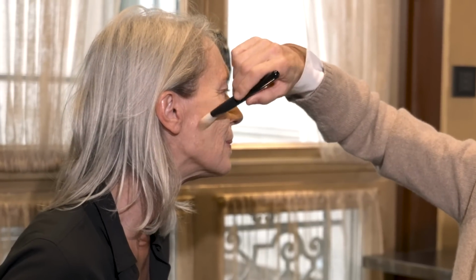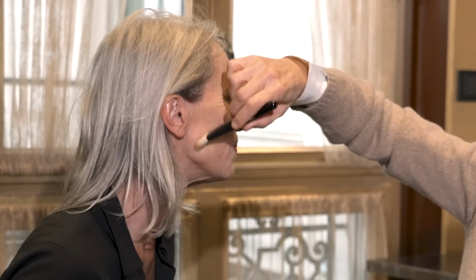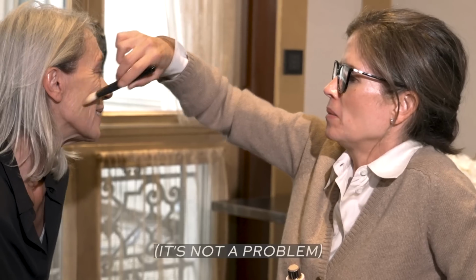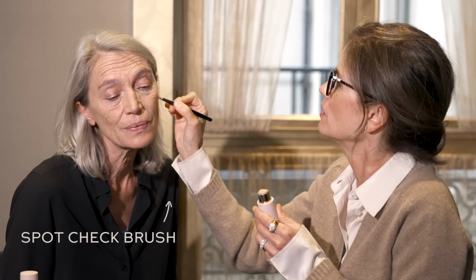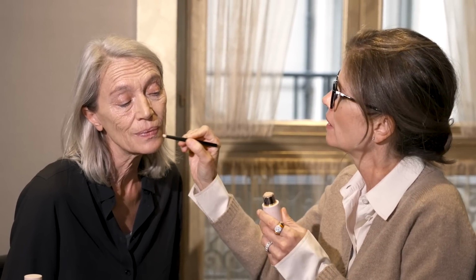So I'm just getting these little areas of pigmentation. Yeah, I have some, but it's okay because c'est pas de problème. You can just cover, it's easy. So now I'm just getting the tiny little areas. And this helps really keep the skin looking less makeup-y when you just do the little spots on their own.